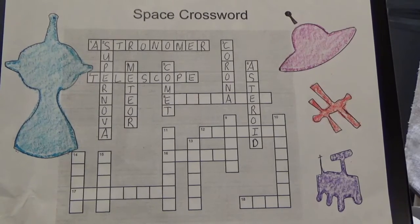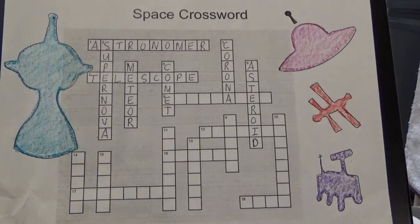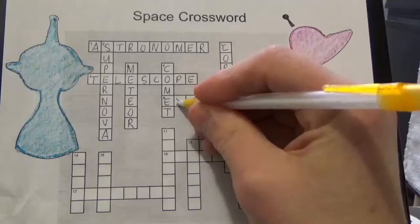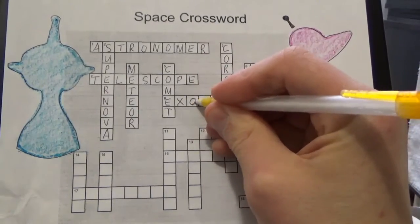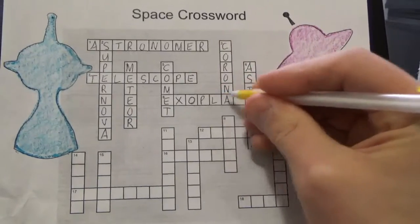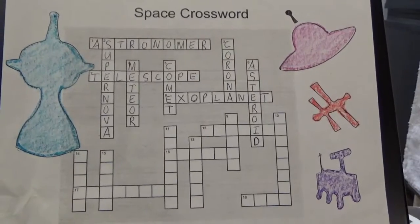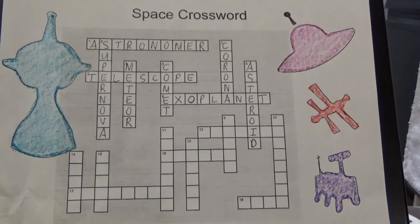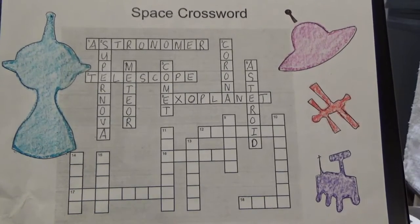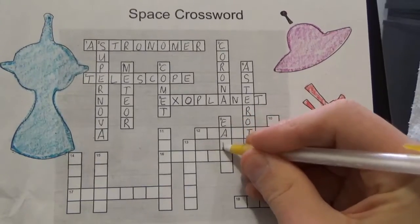So what are planets beyond the sun's grasp? Those have to be planets that are outside the sun's grasp, so they're called exoplanets. Think of exo as the prefix, like exoskeleton. It means outside, so an exoplanet is a planet outside of our solar system that orbits a different star than our sun. You can use your root words and prefixes to help find clues too. So terra firma, that's another word for Earth.